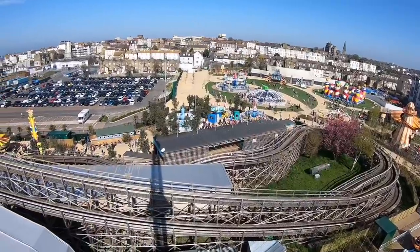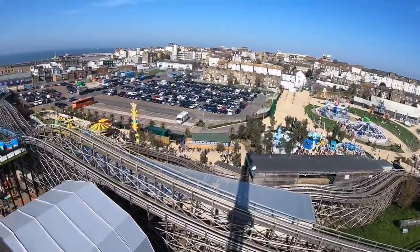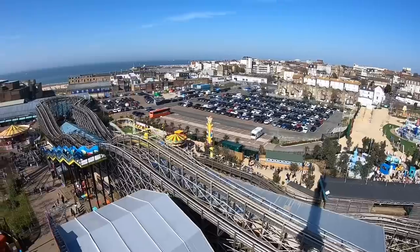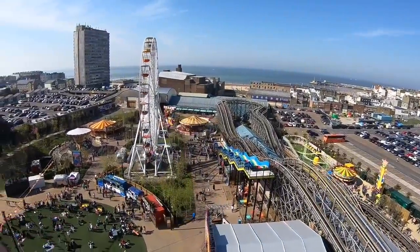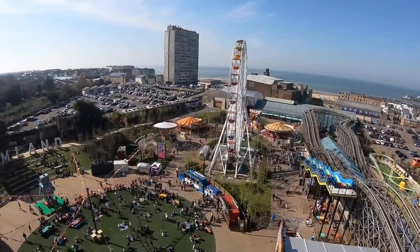So it's quite a big park actually. There's a lot of space. That car park is owned by the council. In fact, the whole park is owned by the council. So in the future they might be building rides on there.